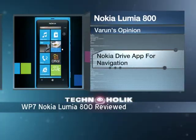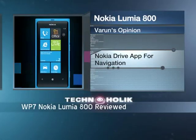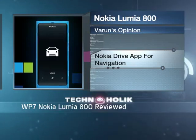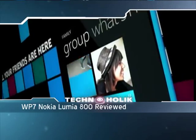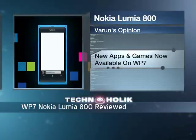So Nokia has gone ahead and made a few basic modifications to Windows Mobile which sort of stand them out from the rest of the crowd, which make them a little bit unique. A few of those are the Nokia Drive application, which is basically your turn-by-turn navigation, similar to the Nokia Maps that have been around on the Symbian phones for ages. Today, the app market in Windows Mobile is fairly limited. You don't really have that many apps available as you do on Android, as you do on iOS. But the good news is some of the most popular apps have already started becoming available.